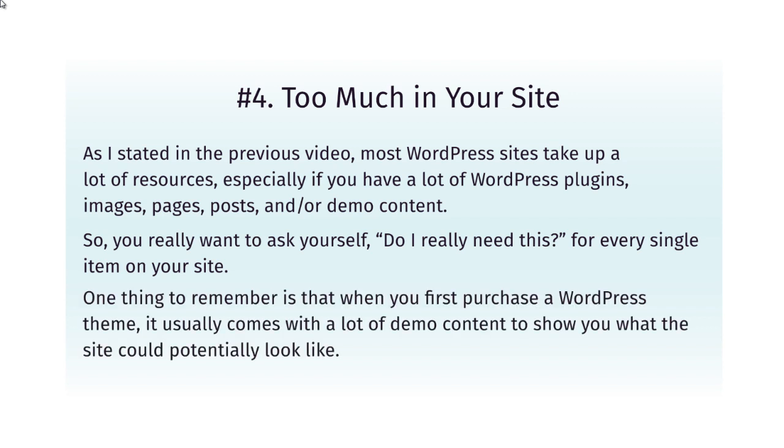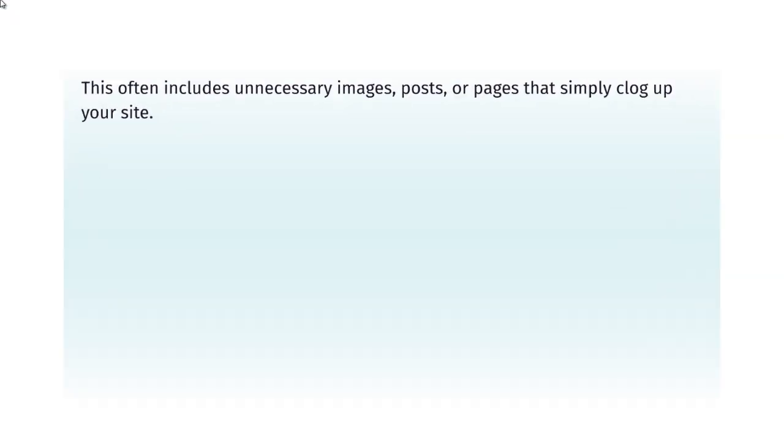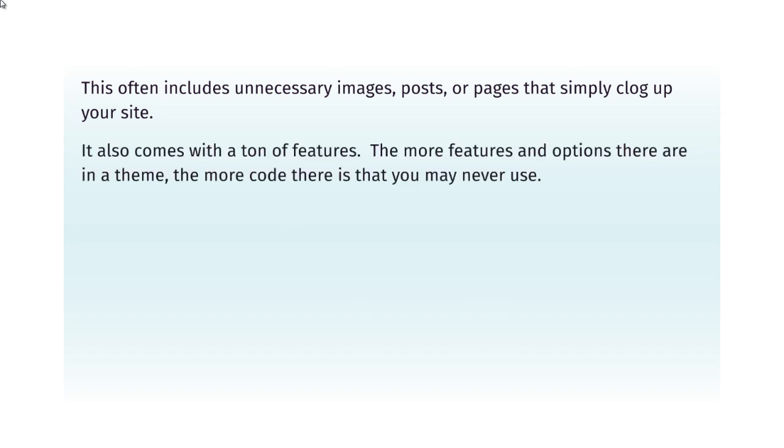Now, one thing to remember is when you first purchase a WordPress site, it usually comes with a lot of demo content built into it to show you what the site could potentially look like. But if you install the demo content and just tweak it a little bit here and there, and you don't go back and delete all the demo content, then your site is going to load extremely slow. This often includes unnecessary images, posts, or pages that simply clog up your site. And that's what's happening here.